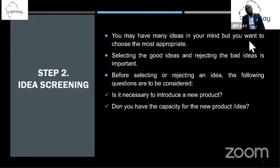Capacity here, you can talk about financial capacity, you can talk about skills capacity, you can talk about the networks capacity, you can talk about the staff capacity. Do you have the right people? Do you have enough capital? Do you have the networks? Do you have the location? So capacity is important for you to understand whether you have it.